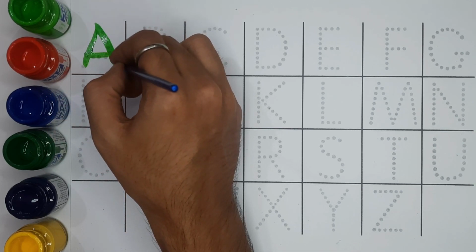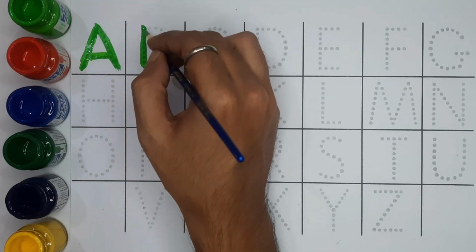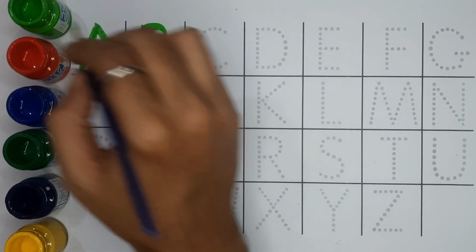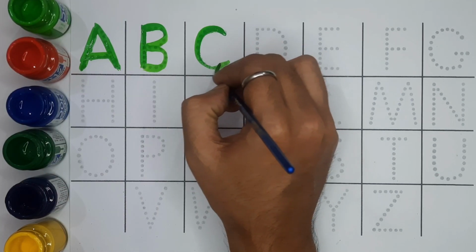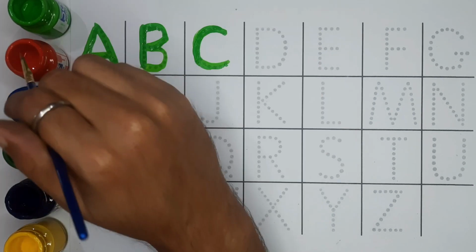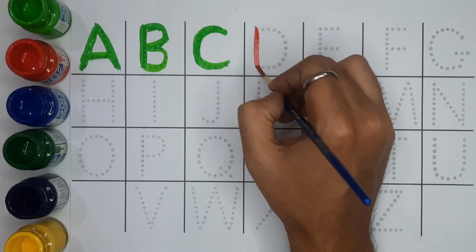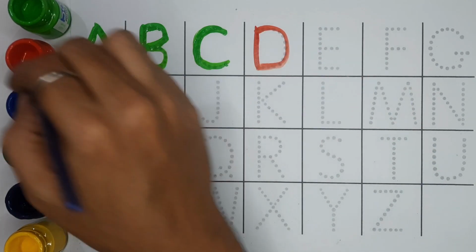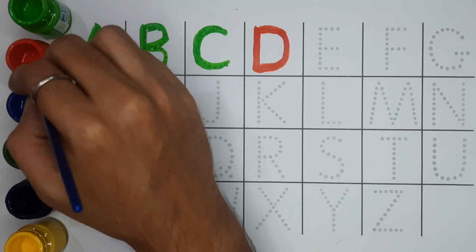A for apple. Light green color. B for ball. Light green color. C for cat. Orange color. D for dog. Orange color. D for dog. Orange color.